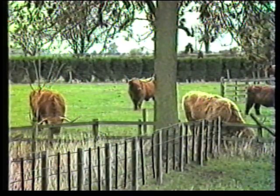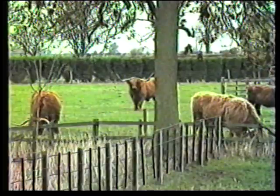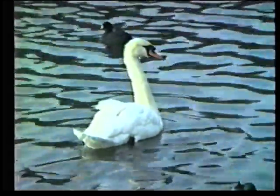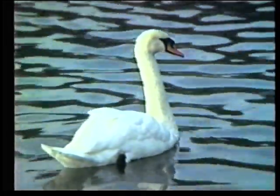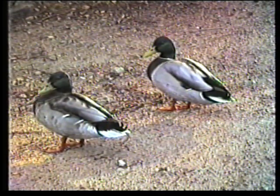Animals have their own permanently attached means of keeping warm. Some, like these long-haired cattle, quite spectacularly so. Birds also have natural means of keeping warm, and indeed waterproof. While some have the added advantage of their own personalised coloured costumes.